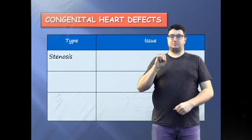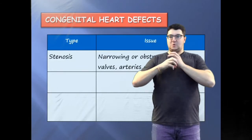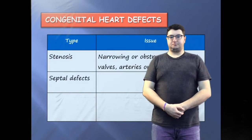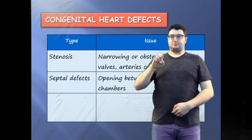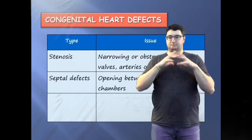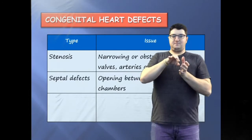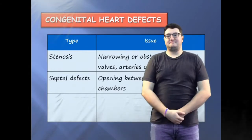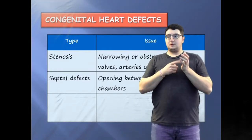Stenosis is a narrowing or obstruction in heart valves, arteries, or veins. Septal defects are an opening between the left and right chambers of the heart, commonly referred to as a hole in the heart. In most cases, septal defects close naturally or are repaired early in the child's life.